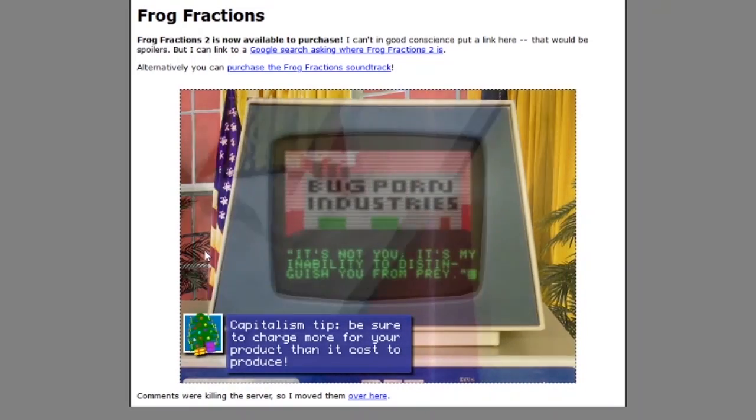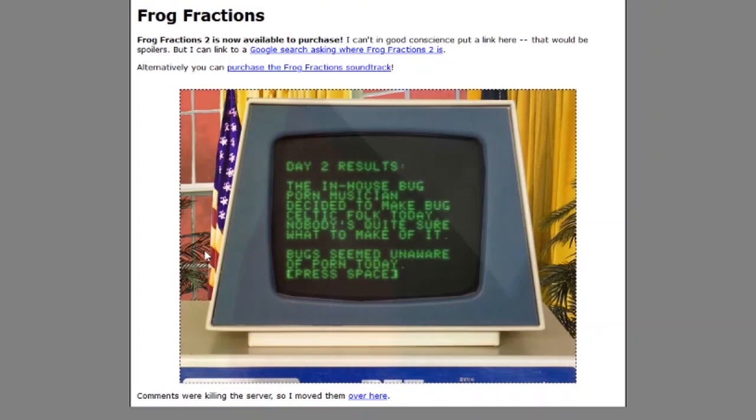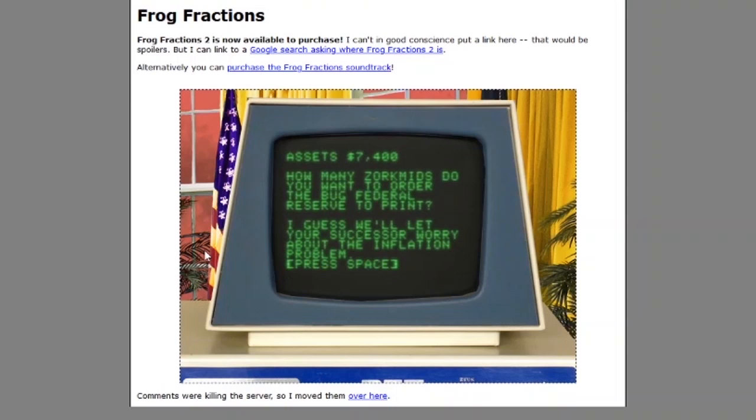Capitalism tip. Charge more for your product than it costs to produce. 200. It's not you. It's my inability to distinguish you from prey. This is incredible. The in-house bug porn musician decided to make bug Celtic folk today. Nobody's quite sure what to make of it. Bug seems unaware of porn today. Profits, assets. How many do you want the Federal Reserve to print? 4 million.